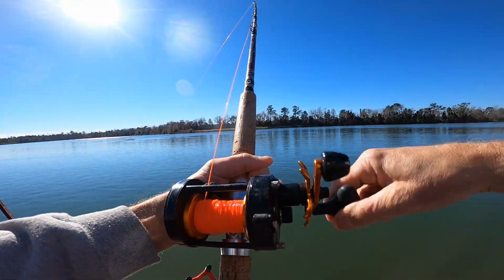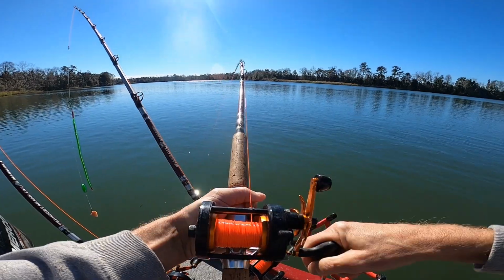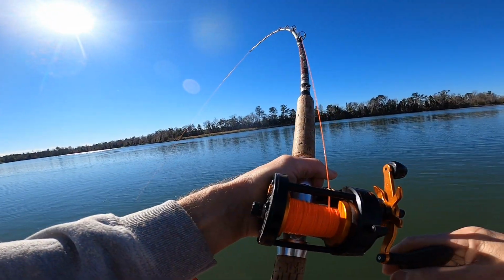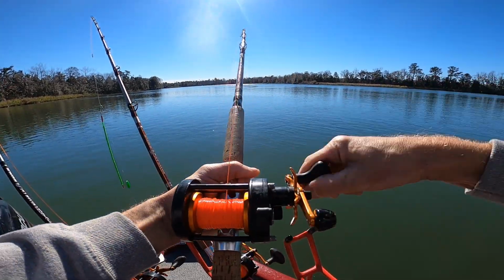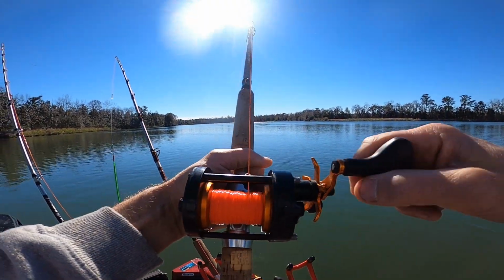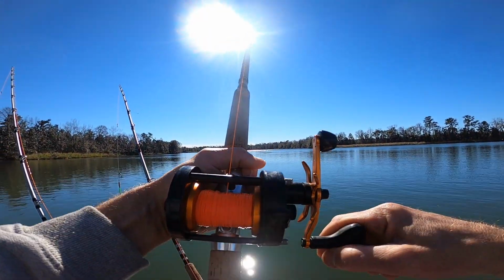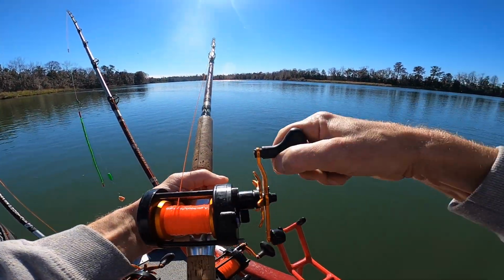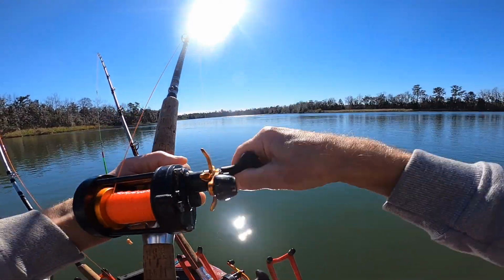Can't tell if I got him or not because it's current. Yeah, I got him. He's on there? Yeah. So I'm out here on the Cooper River. Hadn't even shot an intro yet, just got the lines out. Hooked up on a fish. And got David on the phone. Say hey, David. Hey, what's going on, y'all?